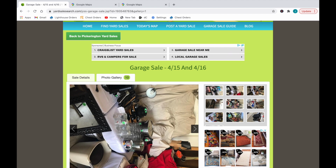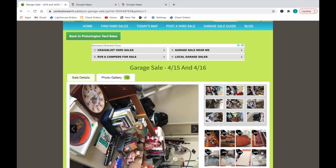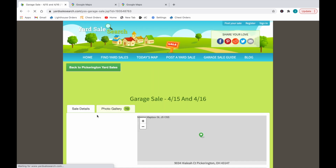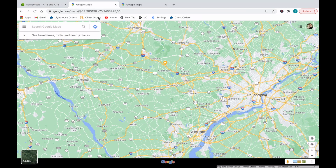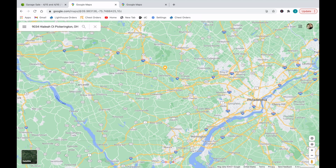I don't necessarily look at each item individually, but just kind of make sure that things look clean and well kept, and that it's not all just collectibles, because sometimes they do that. So I'm gonna go back to the sale details and copy and paste the address, and then I have 2 tabs with Google Maps open. So I'm gonna go to the first one and paste that into there.